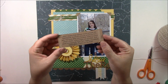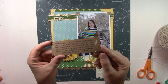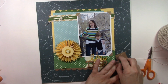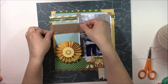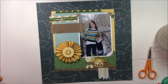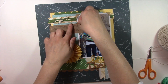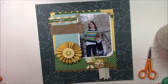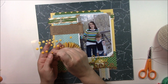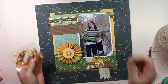Now for the journaling, I printed it on craft cardstock so that it would match some of the other craft elements. But then I machine stitched along the edge, as you can see here. Just kind of machine stitched that outer edge there. And we'll slightly overlap the photo. To the top of that journaling card, I'm going to add a cork arrow. Cork shapes are great. And then we'll add some enamel dots to the project as well. Just to bring in some of that bright yellow color to the project.